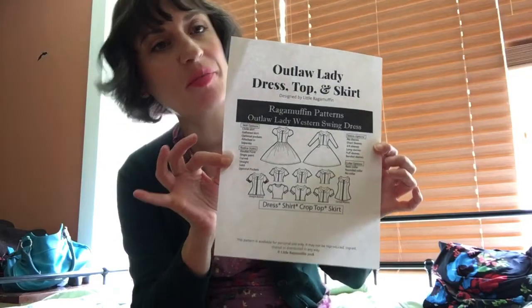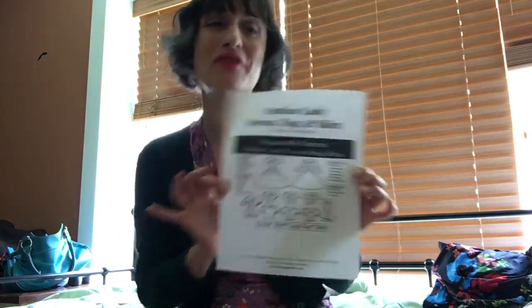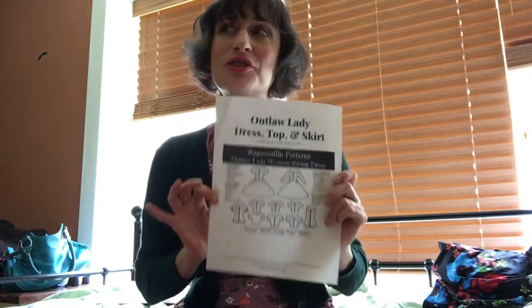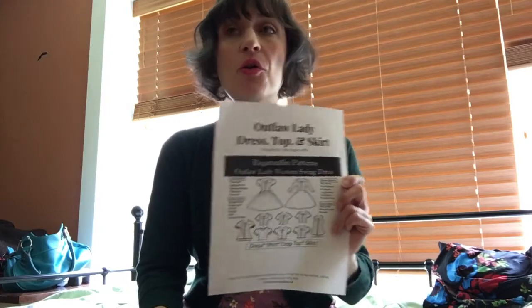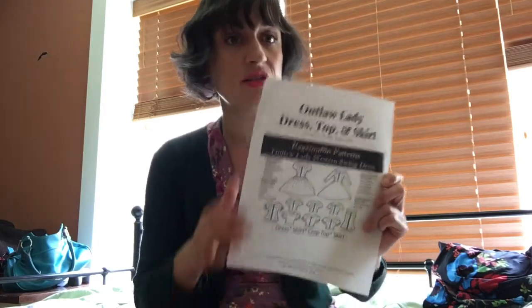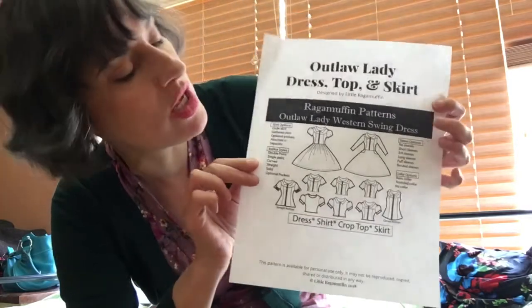I bought it because you can't find button-down dresses or shirts that are made of knit fabric. And I really love a shirt dress. And I have ready-to-wear shirt dresses that are made of knit, but I couldn't find a pattern. So I bought this pattern. And yes, the Western wear idea is cute too.